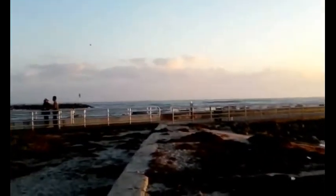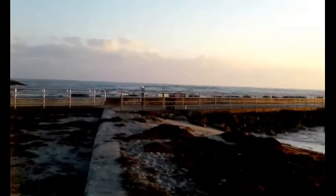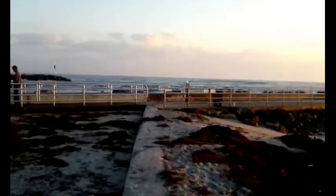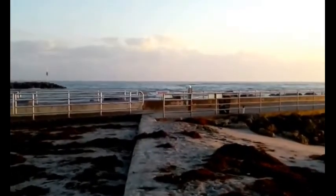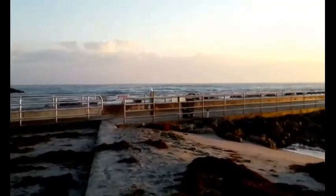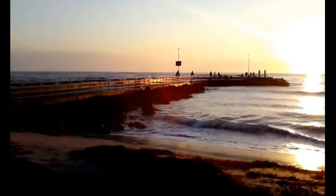Since we walked out to the Port Pierce Inlet, I thought we should go ahead and walk out on the Jupiter Inlet. As you can see, it's a much smaller inlet than the Port Pierce Inlet.